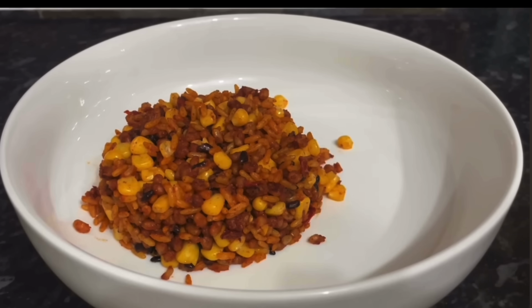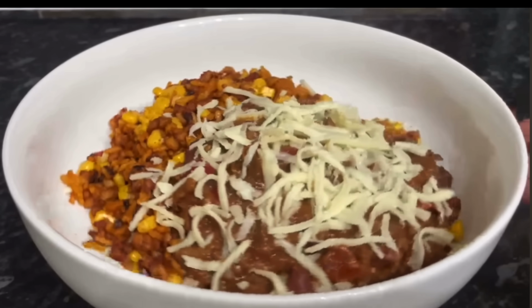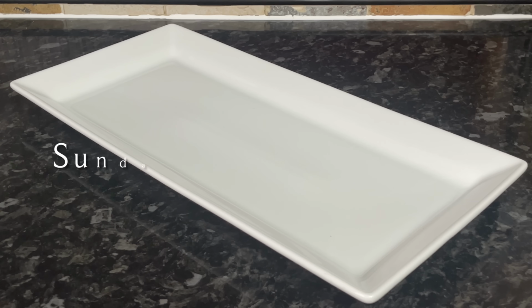So my rice and my sweet corn and my spices were completely free. My chili, it was free, and then that's my healthy extra allowance of grated cheddar on the top, and when that melts into that, it is just delicious.